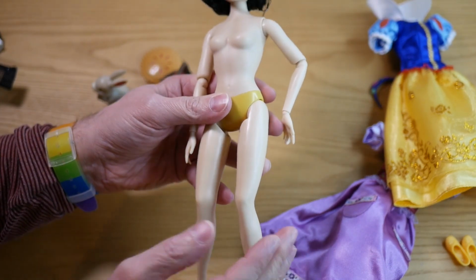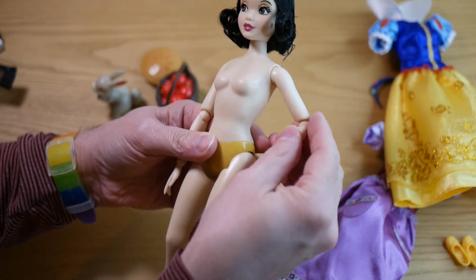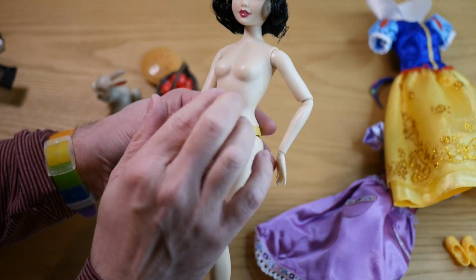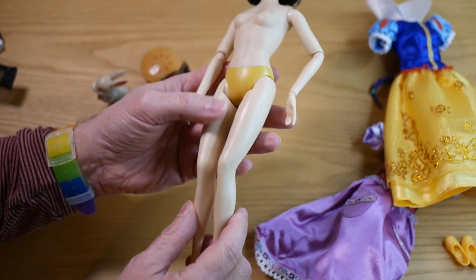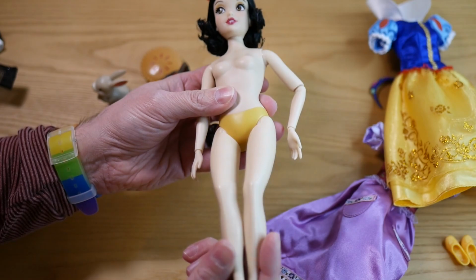It does feel a bit weird having this very rubbery leg, and then the top part is kind of like a matte plastic. And then the bottom half is kind of a rubbery colour.